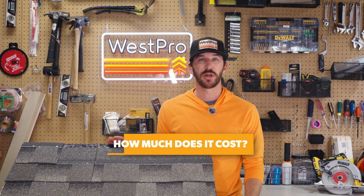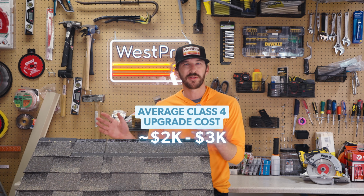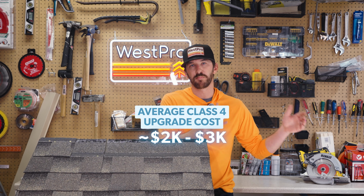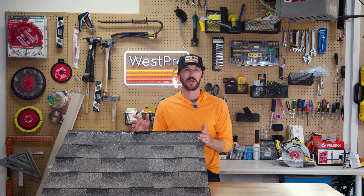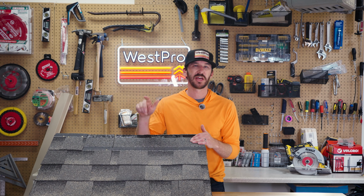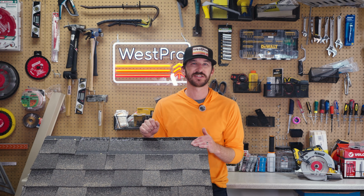How much does it cost to upgrade to a Class 4 shingle on an average Colorado home? So price ranges between around $2,000 and $3,000 roughly to upgrade from a very basic roof up into a premium Class 4 shingle. Of course, that depends on the quality of shingle you're upgrading from and the quality of shingle that you're upgrading to, but that's just a rough range that we see on typical Colorado homes. When done the right way, we do see situations for Colorado homeowners where upgrading to Class 4 basically pays for itself through saving deductibles and discounts on premiums and not having to do a new roof after that next hailstorm.